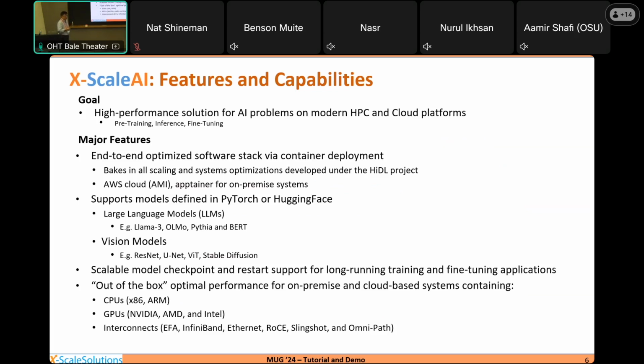Today I'm going to focus only on the cloud-based solutions. We have baked in all the scaling and system optimizations developed under HiDL, which is an OSU-side project, but this is a commercial extension of the existing ones. We also have additional specializations as well as optimizations for that, and we made it specifically available. Right now, you can access this on the AWS cloud through an AMI, container or virtual machine, depending on how you view them. We also have one currently in the works, but it's not included yet, a container for on-premise systems. Okay.